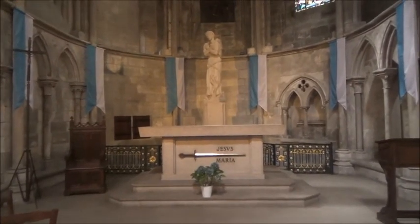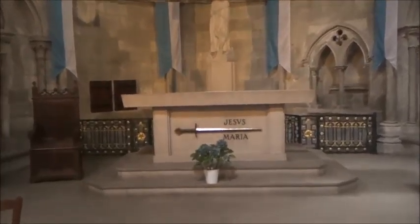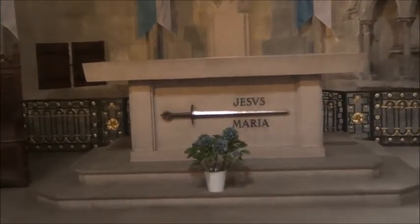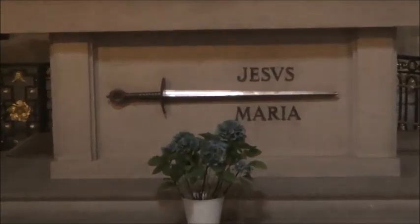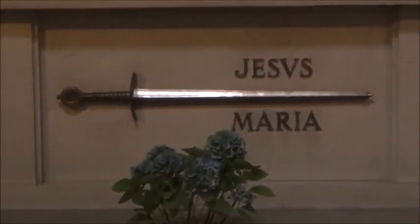In the late 18th century, after the French Revolution, the state nationalized the building and sold some of its furniture and statues to make money, and the chapel fences were sadly melted down to make guns to support the wars of the French Republic.